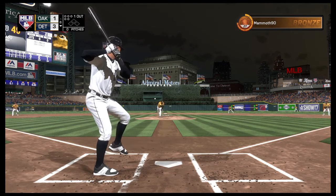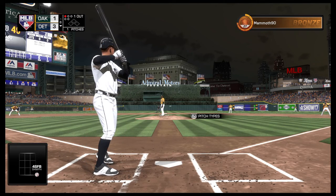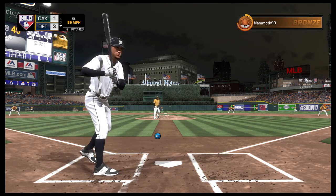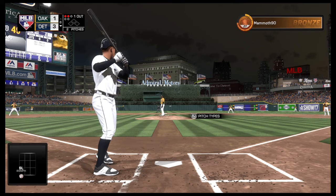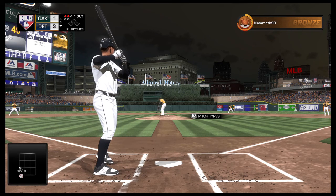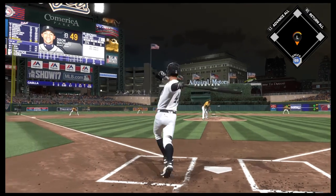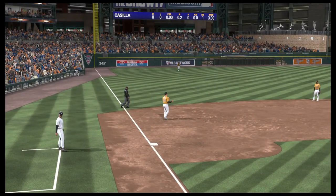Here's the first pitch to him. Just off the outside, and it's 1-0. Two and 0. Here comes the 2-0 pitch. Swing and a liner. But quick hands over there at third as he takes it for the second out.